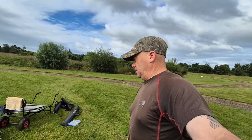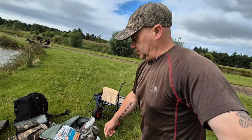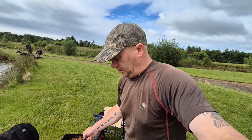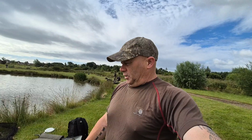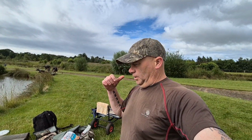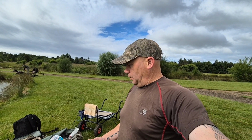But yeah, got a big bag of groundbait there. There's my groundbait mixed up, ready to go in my PVA sticks, but I'll show you all that when I get set up. I won't show you setting the rods up, that'd just be boring. Obviously got leaders on, but I'll show you all my setup once I start fishing properly and get my brolly and stuff set up, because it's supposed to be showers today, so I'm going to put the brolly up just in case. And yeah, we'll get on.